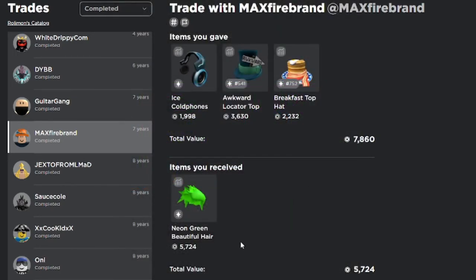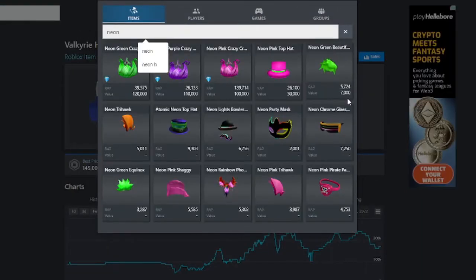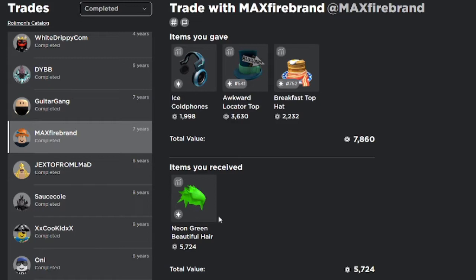So I think Neon's worth maybe, I don't know, what is Neon worth? Neon Hair is worth, yeah, 7k, so it's a little bit of an overpay. These items have really not moved too much. I mean, I gave a bunch of random items, except for Ice Cold Phones, and Neon obviously lowered a lot. So this was probably a win trade back in like May or something, but yeah, let's continue.